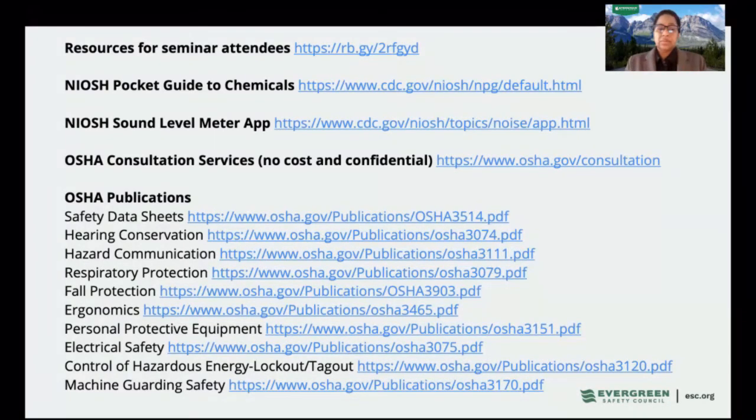So finally, the OSHA publications, this list of OSHA publications, these all align with the employer notes that you saw that I mentioned throughout my presentation. And so wherever you saw an employer note, then there's an OSHA publication here where you can get more information on it if you would like to have more information on those topics.